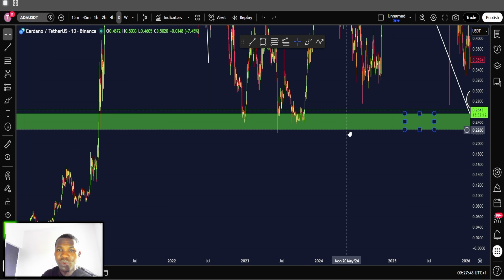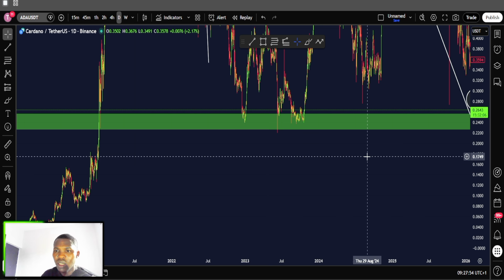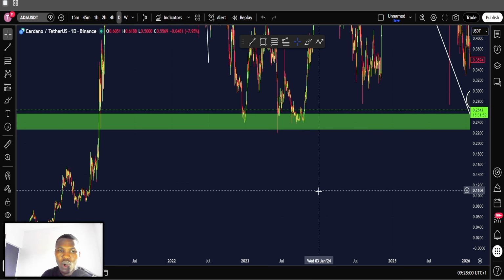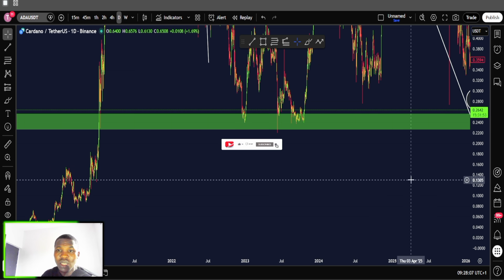If you see a break below this level right now and fail to go back above it, we are going to test this major key level of support sitting at 17 cents to this level here, 15 cents. And also if we fail to hold above here as well, we might see ADA going as low as 7 cents to 2 cents right here on the daily price chart.